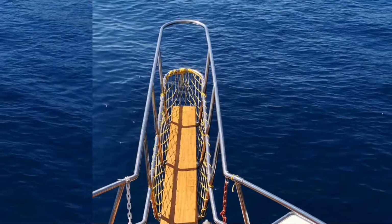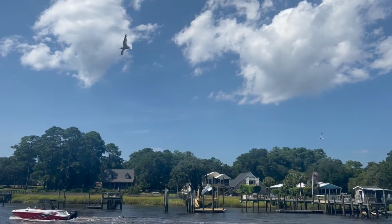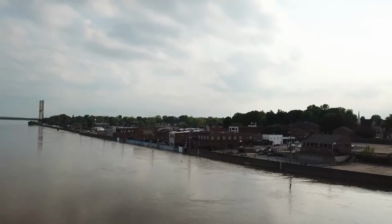We're going to jump right in with a summary of America's Great Loop. The Great Loop is a 6,000-mile nautical journey done completely on water. America's Great Loop Cruisers Association says, at its essence, it is a circumnavigation of the eastern part of the United States and part of Canada. The route includes many waterways, such as the Atlantic Intracoastal Waterway, the New York State Canals, the Great Lakes, inland rivers like the Mississippi, where we grew up on, and many, many more. The Great Loop takes you through at least 15 states and Canadian provinces and typically takes about a year to complete.